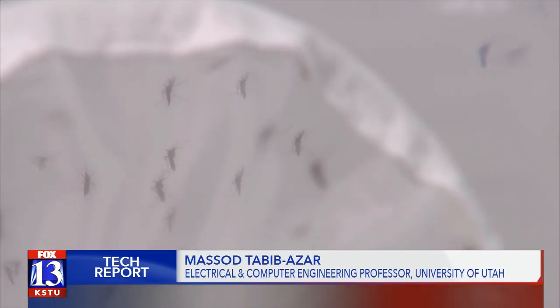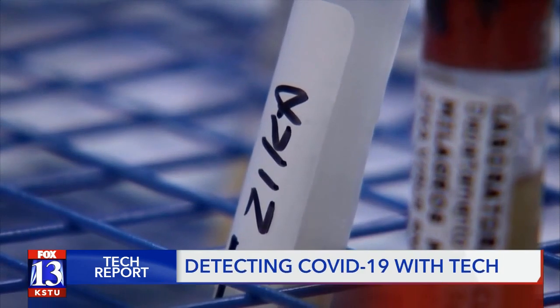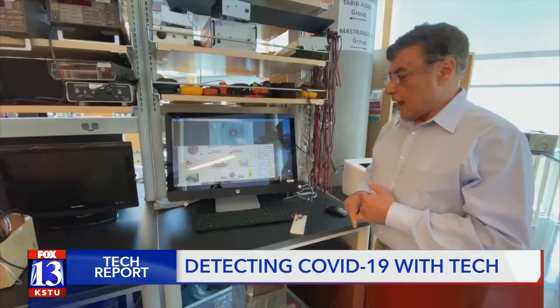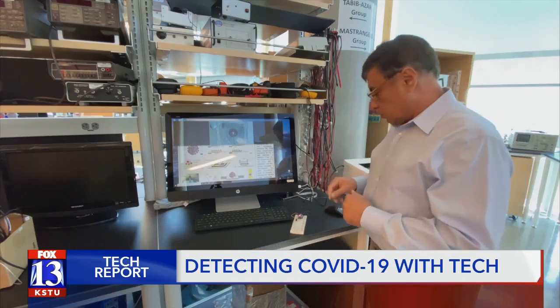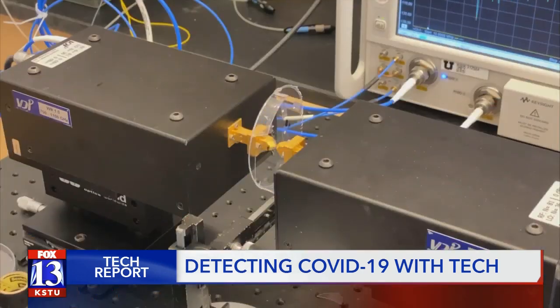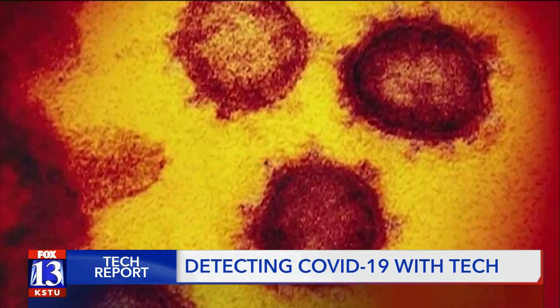We started this project about 12 months ago, and the main idea was to enable people to have their own personal sensors to detect Zika in places that they travel. Masoud Tabib-Azar is the lead engineer working on this project. The plan is to take the Zika virus sensor and program it to identify COVID-19 instead.